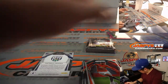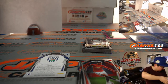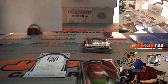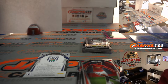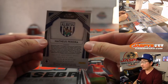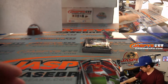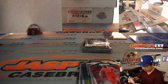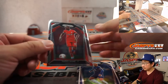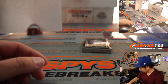We've got cards tipping over here. Chat, you guys. Safely in a container over there. We got Matthias Pereira, 72 out of 149 for West Brom. That'll be for Anthony. Mason Greenwood, United. Liverpool. Chelsea, all for Robert.